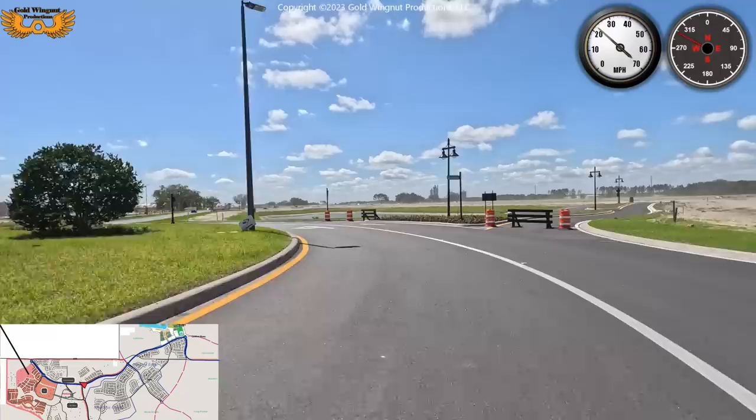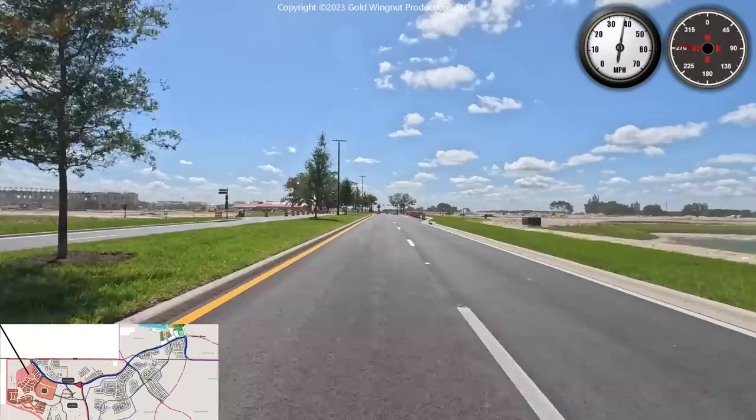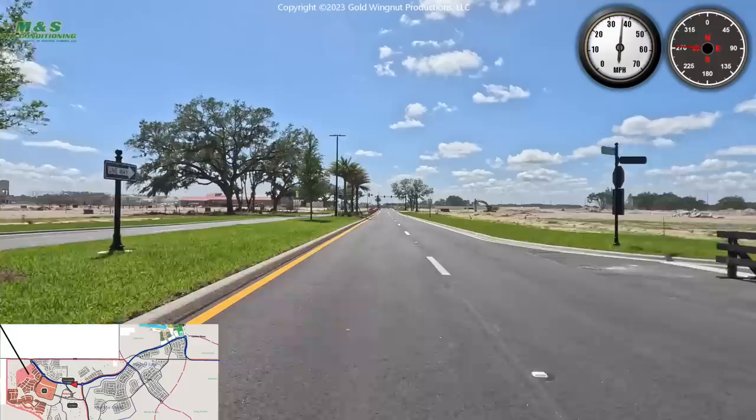As we continue to the east on Central Parkway, along the left side of the road is now the commercial district for the Middleton area. You can see several of the buildings under construction. We saw these earlier when we did the flyover of Middleton. At the traffic light coming up, if you turn left, that will take you straight into the main entrance to the high school. And just beyond it on the left is the Early Learning Center.